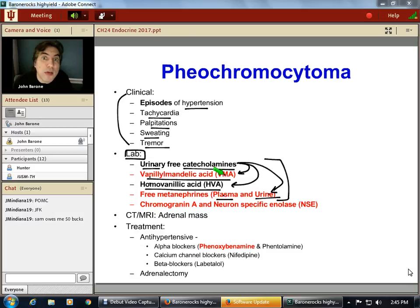Everybody seems to know that. So now they'll ask, what else can you look for? VMA is not a choice. Look for HVA, homovanillic acid. But both of these are not the best anymore. The best biochemical marker in the blood for pheochromocytoma is free metanephrines. That is the best. You can look for it in the urine or the plasma. This is your most sensitive marker.